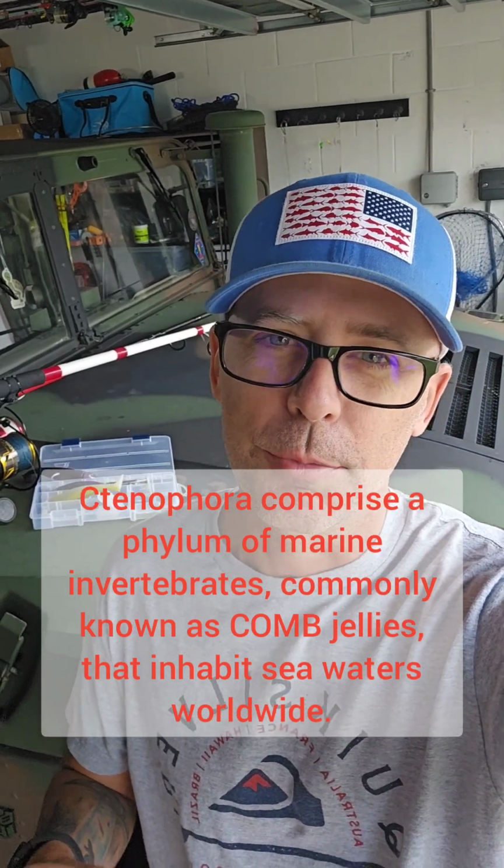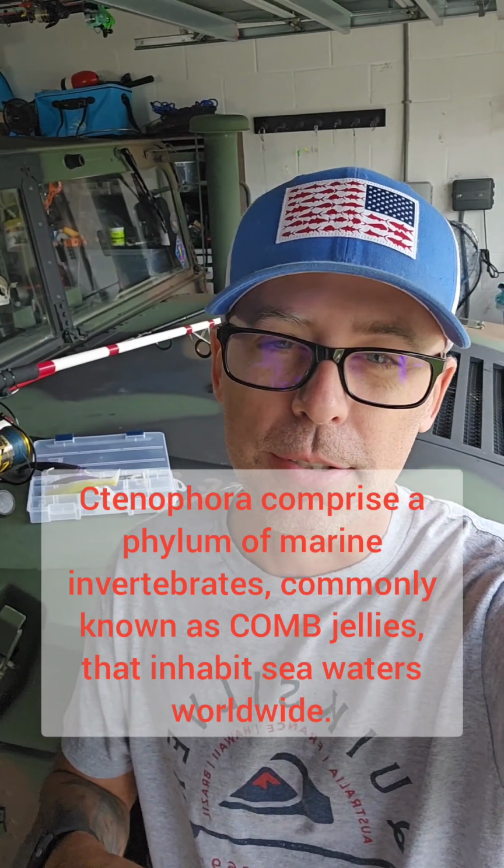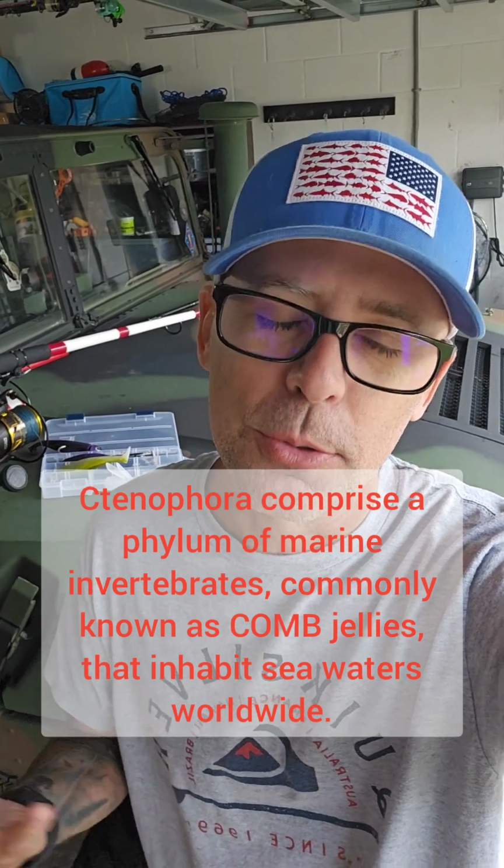Okay, so I'm pretty sure these are comb jellies. I've run into them at night when I've used my cast net, and they will glow blue when you disturb them, kind of like that bioluminescence. But I've never actually seen them glow like this before, let alone in the middle of the day. So it was a pretty cool thing to see. I didn't expect it. I hope you guys enjoyed it.